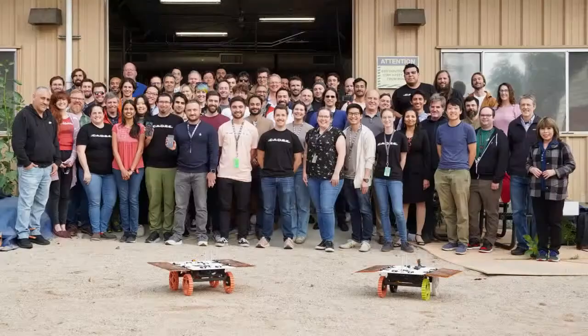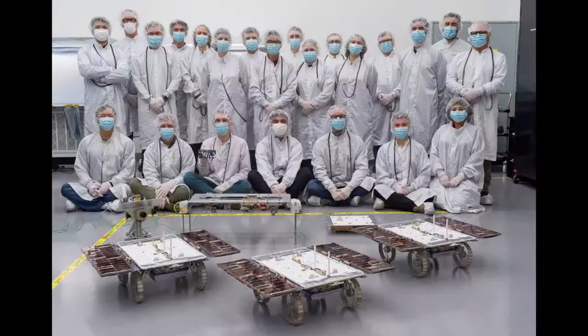And I'm very fortunate to have a team of very creative and passionate people who are very determined to put all of this together, and their families who have, if you're watching, thank you for supporting the team and our dedication here. I have a picture here of our team on slide 13. This is the team in the Mars yard with the prototype rovers in front. And then on slide 14, we have a picture of a subset of the team in the clean room with the flight rovers in the front, and you can see the solar panels here opened.